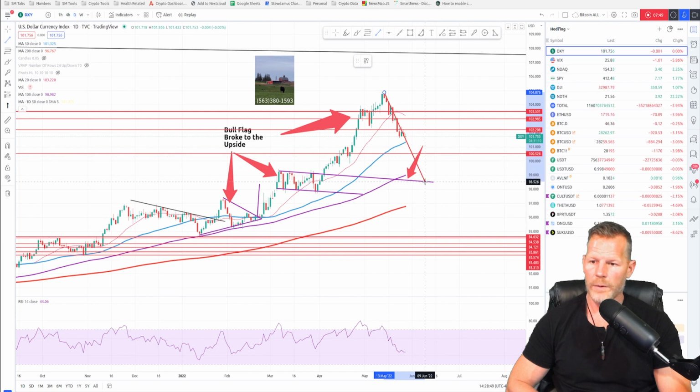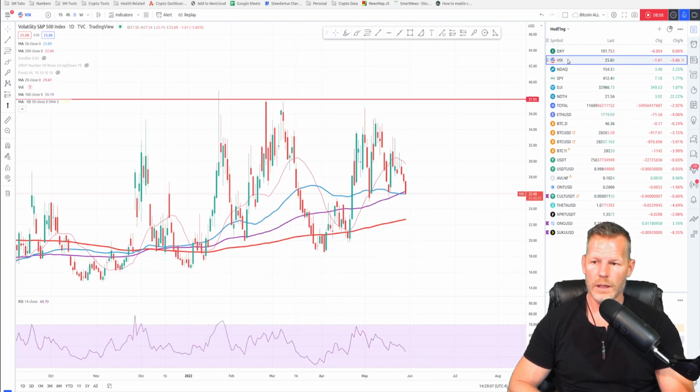And what I'm hoping is that we come all the way back down to the top of this bull flag, purple line. That would be very good for the markets for at least a short-term bounce. But we got to get through this 50-day and the 100-day moving average first. Either way, with the dollar being down, another good thing is this VIX is down. So you can see we are in somewhat of a bull flag here. So we got to watch for that because that indicates this could break to the upside.